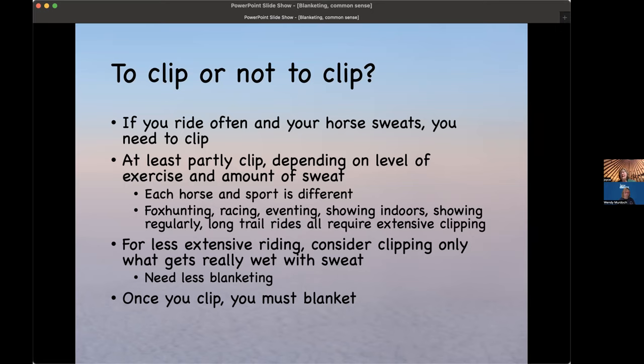Blanketing is not, we'll look at some pictures of blankets here, because blankets are not necessarily that comfortable for horses. And they can contribute to making them stiff. They can contribute to making them sore. So the less we have to do, the better off the horses will be, ultimately.